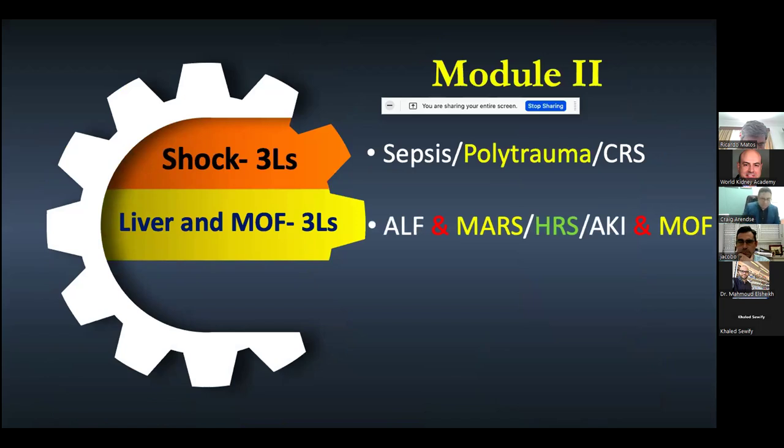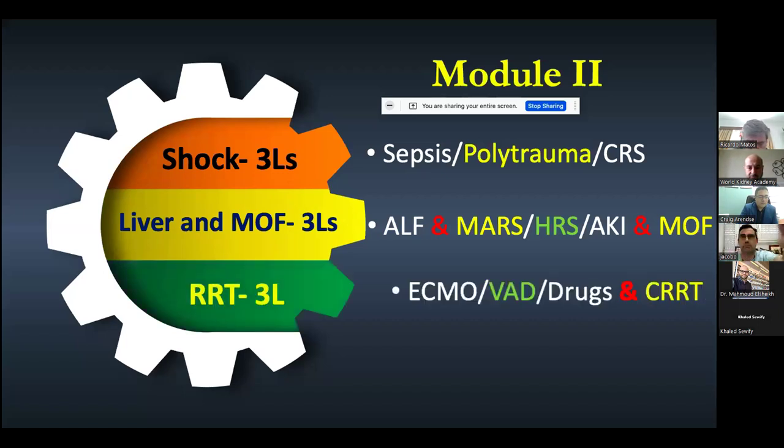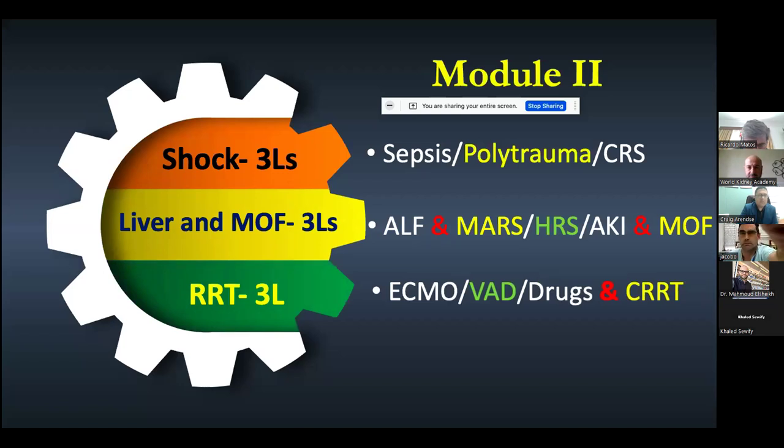In module two, we'll go to the shock stage, and we'll learn about septic AKI, polytrauma, and cardiorenal syndrome. We'll go deeply into the liver issue of multi-organ dysfunction with acute liver failure, MARS, and how to dialyze patients with liver disease, hepatorenal syndrome, and acute kidney injury in the setting of multi-organ dysfunction syndrome. Also, we'll have three lectures about renal replacement therapy integrated with ECMO and LVAD, and we'll speak about drugs and how to modify drug dosage during CRRT.